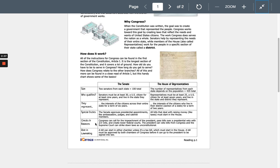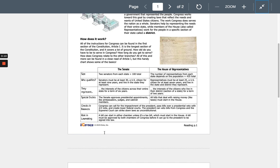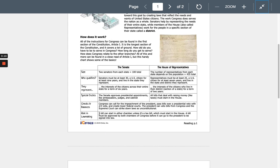In terms of checks and balances, Congress can call for the impeachment of the president, pass bills over a presidential veto with 2/3 vote, and create lower federal courts. The president can veto bills from Congress, and the Supreme Court can strike down laws as unconstitutional. Role in lawmaking. A bill can start in either chamber unless it's a tax bill, which must start in the House. A bill must be approved by both chambers of Congress before it can go to the president to be signed into law.